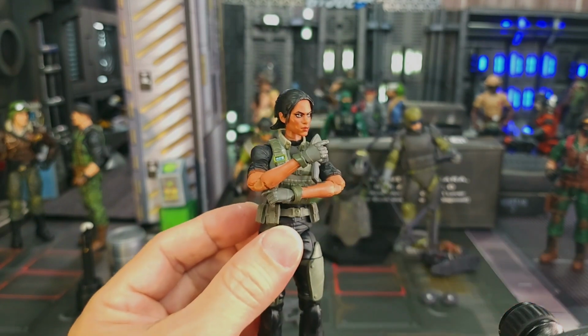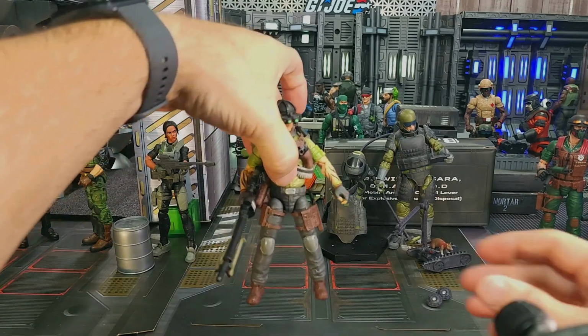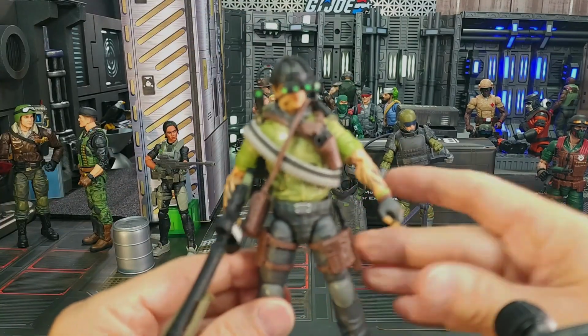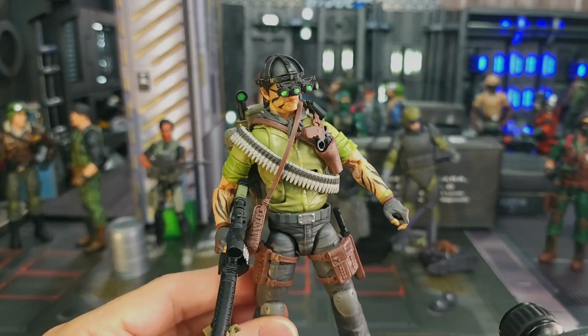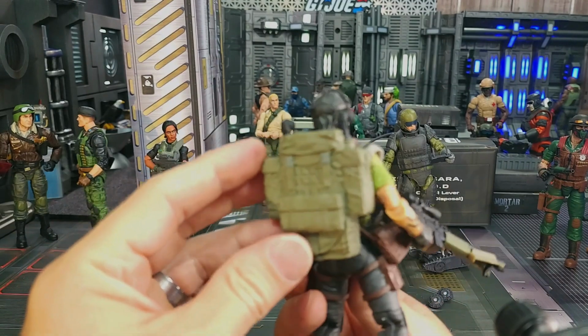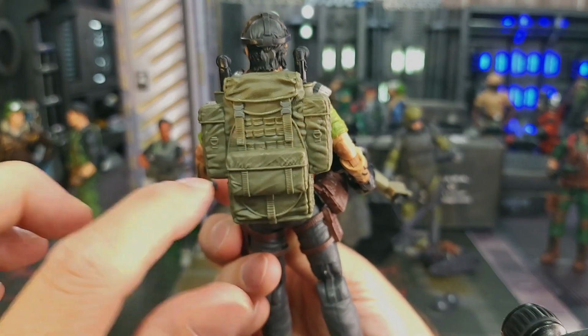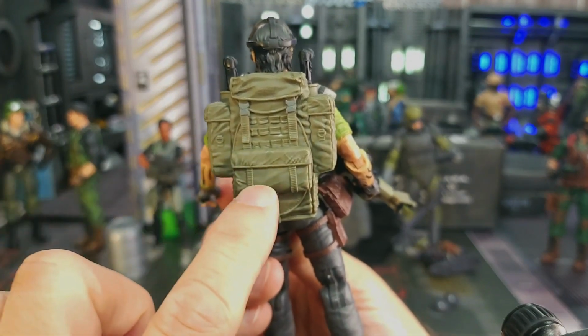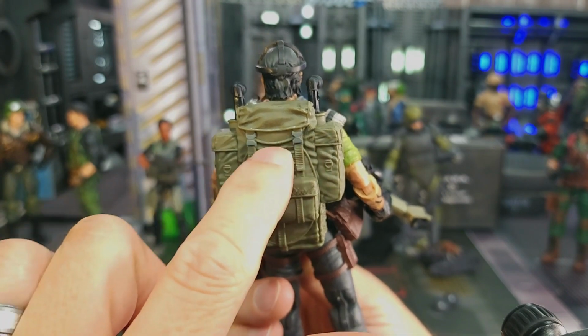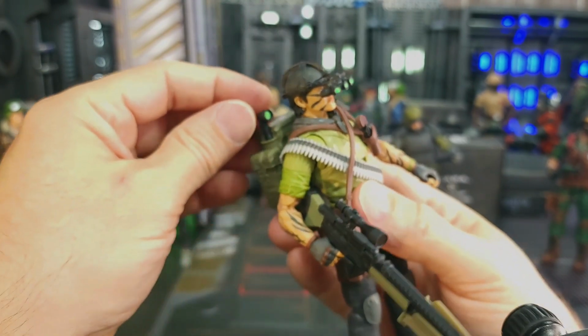Let's take a look now at Tunnel Rat. All right, bringing Tunnel Rat on in here. He has everything that he comes with pretty much equipped here. You see his night goggles. You see his huge backpack back here, looking very good with all the different little pouches and quilted areas and straps. Nothing opens up, but it does have a neat little trick.